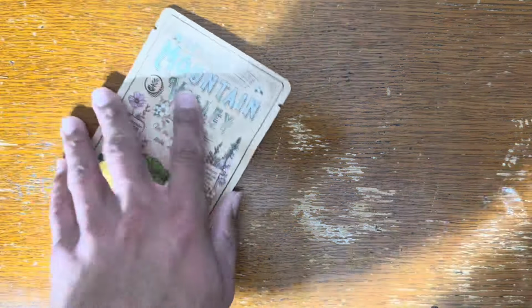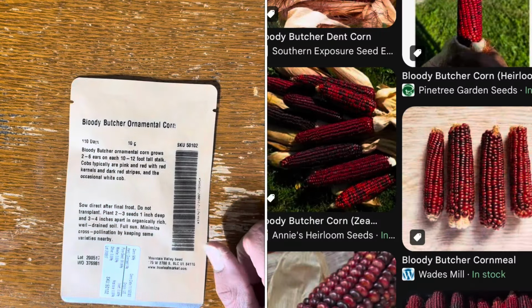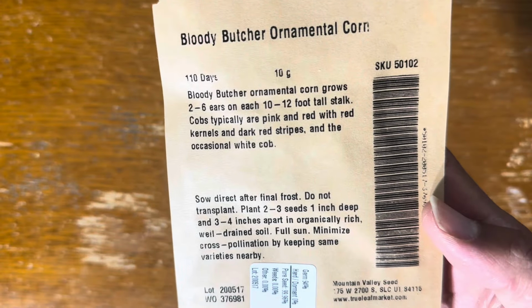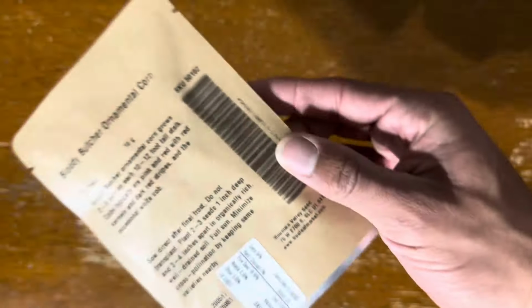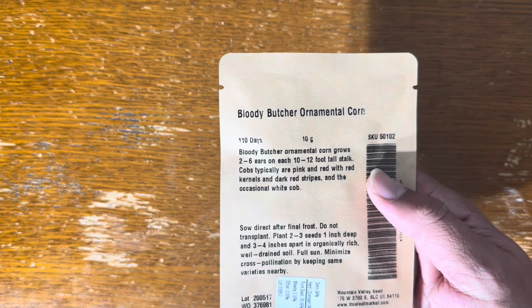The second variety I wanted to show is the Bloody Butcher ornamental corn. It is believed to have originated in Virginia in the early 1800s, but no one really knows the true origin. I assume it was traded or taken from Native Americans and then later improved, in quotations. I bought this from True Leaf Market, which I think is a wholesaler of other seed companies. This variety is used for whiskey production and a mixture of other things. Has higher protein and lower starch content.